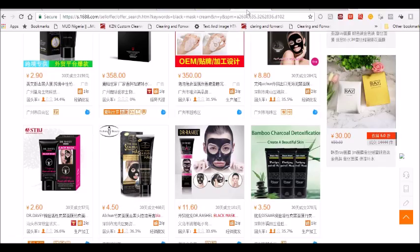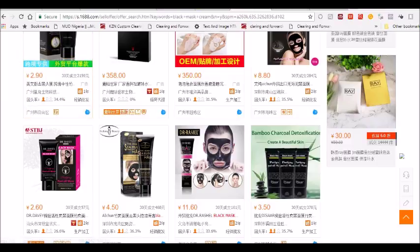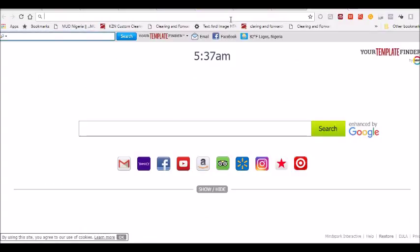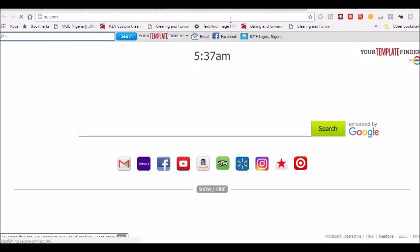We're saying that we have seen a product there, and we have come here to check the same product. We see it as $2.9. I'm sorry, 2.9 yen. All we need to do is to ask Google. There is this site I use, xe.com, to compare exchange rates from one currency with the other. xe.com.